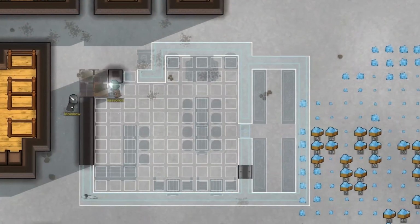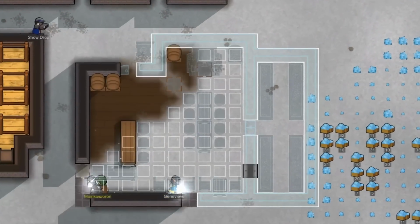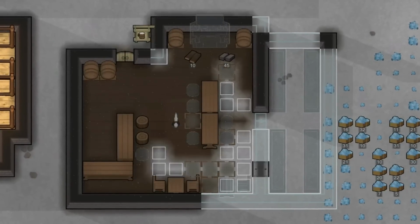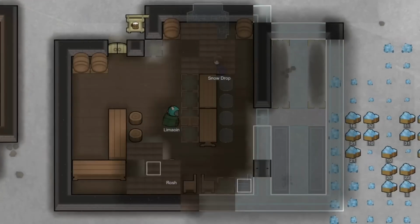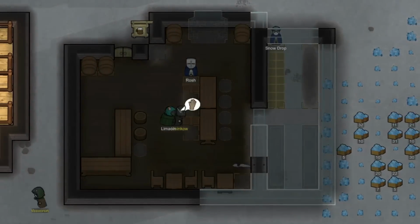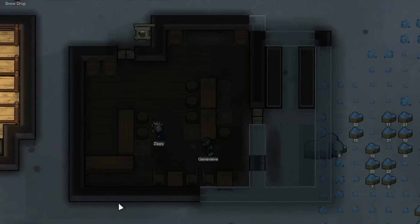Now that we have an overabundance of iron and, more importantly, granite blocks, I've decided that I want to build us a nice little tavern. A nice little place where we can all sit together with our nobility and get a few drinks, tell some stories, and just kind of shoot the shit together.